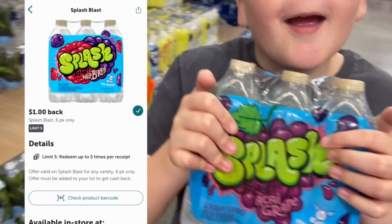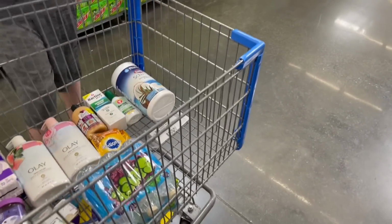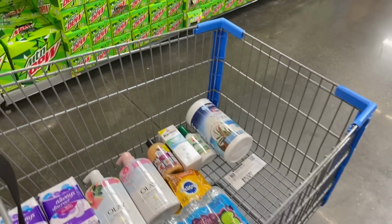And then we are going to get back $1 on Ibotta, making it $1.98, which isn't terrible for a pack of water.